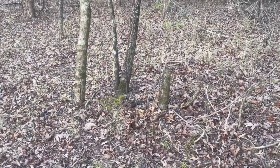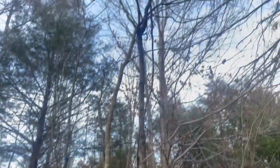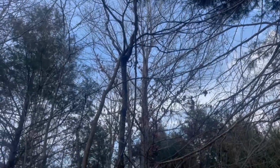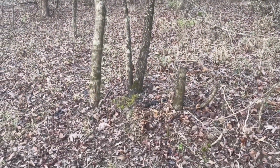Here we go. The beaver cut this tree, and it was tangled up there at the top. They weren't able to get it. Went to a little bit of work and kind of got disappointed.